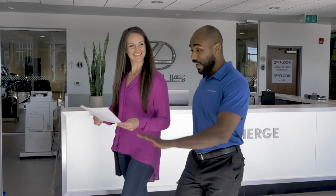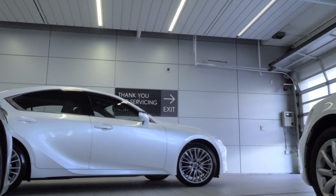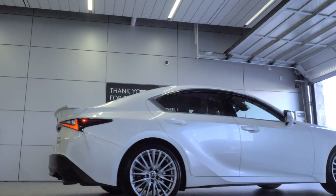After the complimentary services, continuing with regularly scheduled servicing will help ensure your Lexus continues to perform at the same standards of engineering and craftsmanship to which it was built.